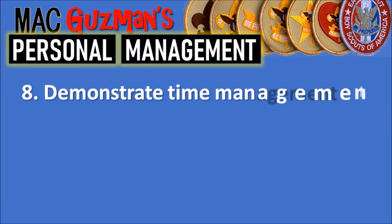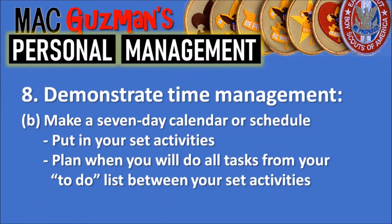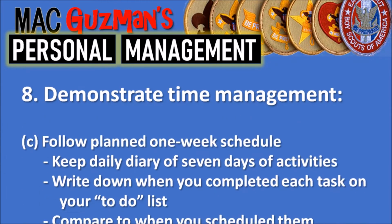8 is demonstrate time management. So in A, you're supposed to make a to-do list of activities/tasks in the coming weeks. So like homework, chores, or personal projects. And then you list them in order of importance to you. After listing the tasks, you need to make a 7-day calendar or schedule. You put in your set activities that you made and plan where you would do all the tasks from your to-do list based on your set activities. So like putting the times in on when you think you're going to do them.